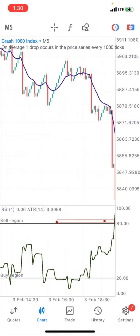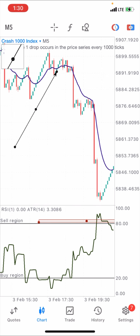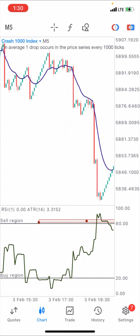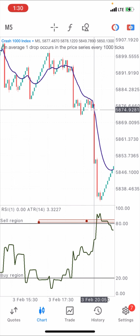You want to wait for price to do something on the main chart. Allow price to cross the blue line here, the moving average on the main chart. When it drops below it, allow it to come back to it. And see what happens as soon as price comes back to that line. You see the spike, the very long spike here. This is the 5 minutes time frame, so make sure you do this on the 5 minutes time frame.